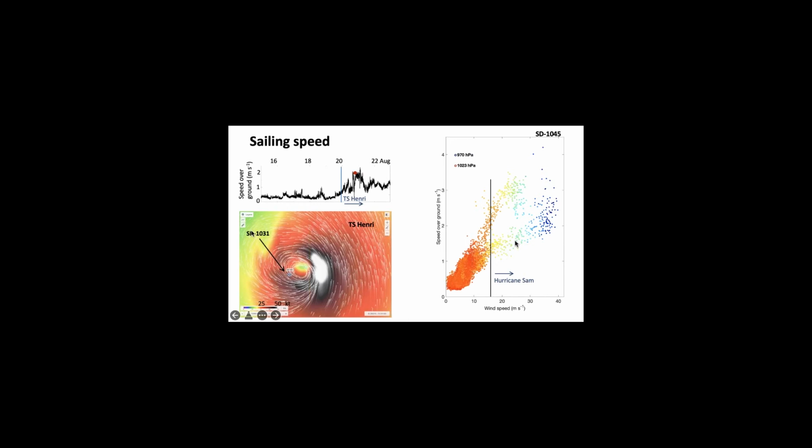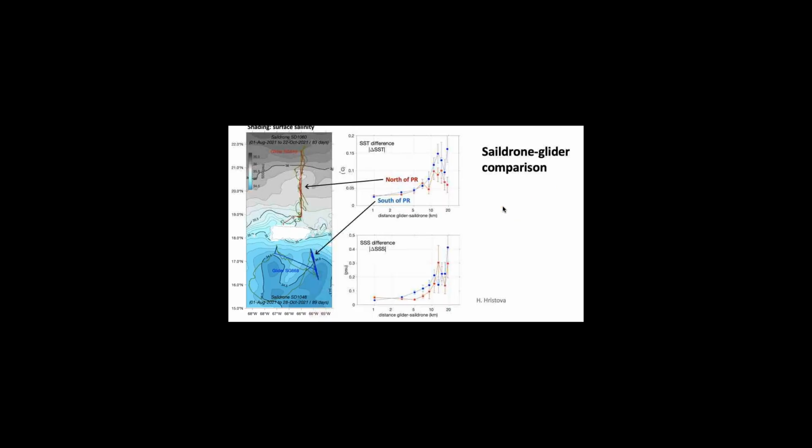All right, so I've had a lot of questions about how fast these sail drones can go. So I thought I'd throw in a slide about this, and it really depends on the winds and to some extent the ocean currents. So this is an example. I'm trying to get one of the sail drones into Tropical Storm Henri, which was in the subtropical North Atlantic. And we had really weak winds for several days beforehand.